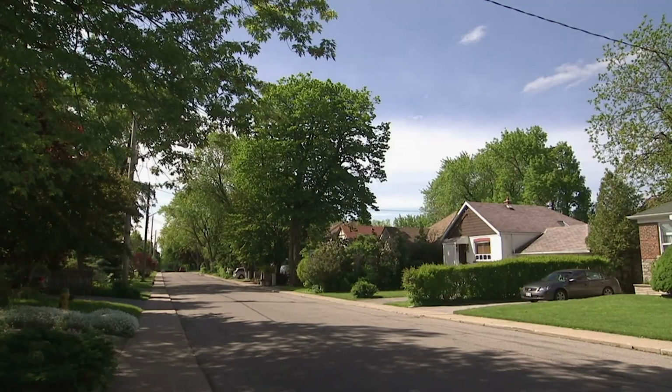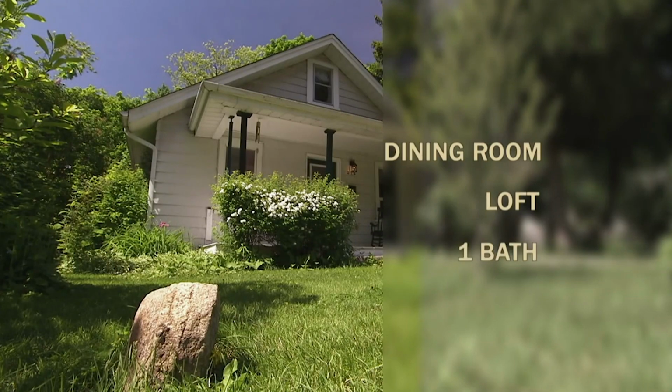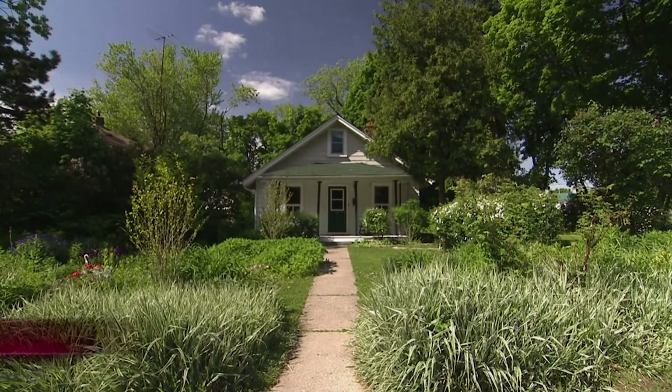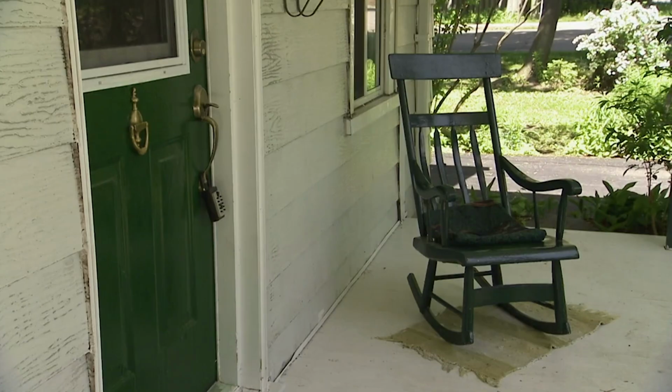This adorable 3-bedroom cottage in the city is located on a big, gorgeous lot in a quiet and serene neighbourhood. It has 1.5 stories, dining room, loft and 1 bath. It's listed at $399,000. On the outside, it looks like a tiny jewel of a house, but homeowner Lisa hasn't had a single offer and she is desperate to sell. So I'm here to help.